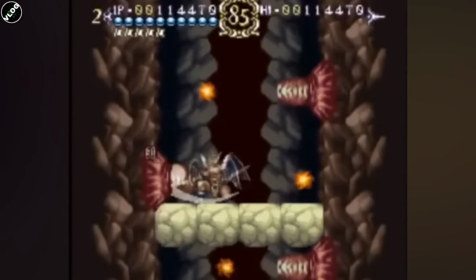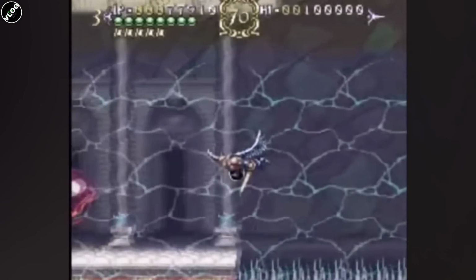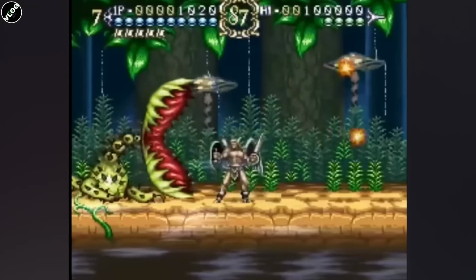I wanted to get back to the platforming, and this is a pure platformer. And as you'll be seeing on screen now, genuinely some of the best graphics ever released on the Super Nintendo. It's very macabre in its graphical style. There's not too many games like this.